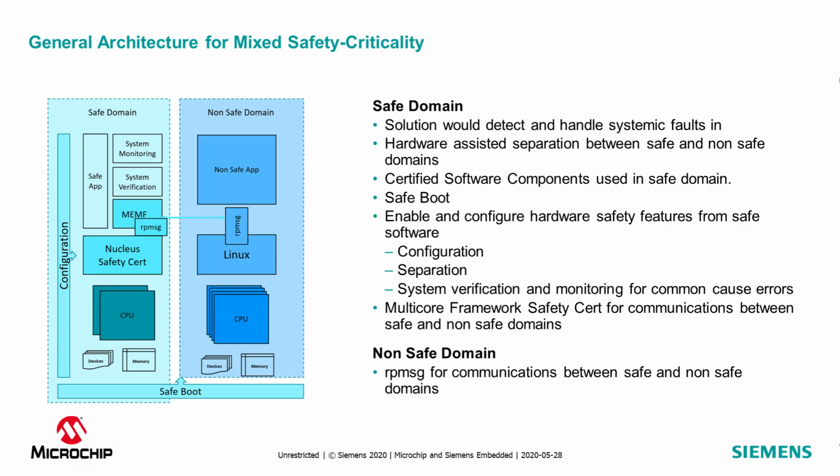The lifecycle management, to be honest, because there's the safe boot, or sometimes it's also called a secure boot, capabilities, that's really being taken care of by the hardware, right? Because a lot of times the hardware separation needs to be handled during the boot process and things along those lines. So that's handled by the hardware, which is fabulous, but you still have that software side of things. So with the Multicore Framework cert offering, we can now provide that protection from the software side between that non-safe domain and the safe domain out there as well.